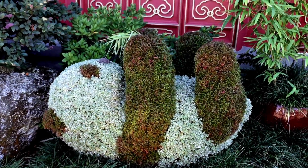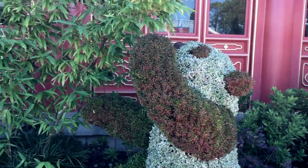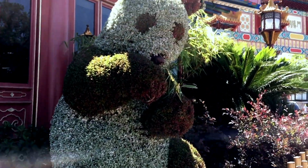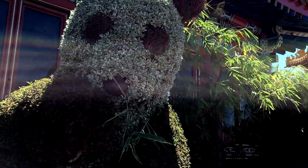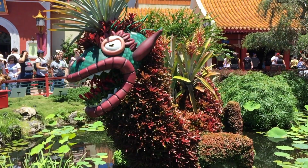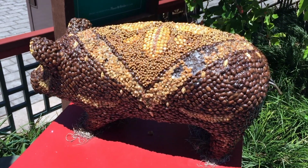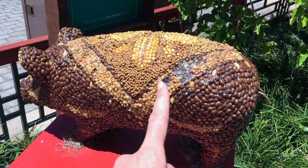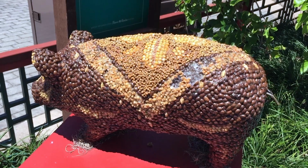These are always some of the most adorable topiaries right here in China. Chowing down on some bamboo. Here's the dragon topiary in China. They have all these different animals of the zodiac made out of seeds and stuff. And just look at all the sections people have picked off. It's like, why do you do that?